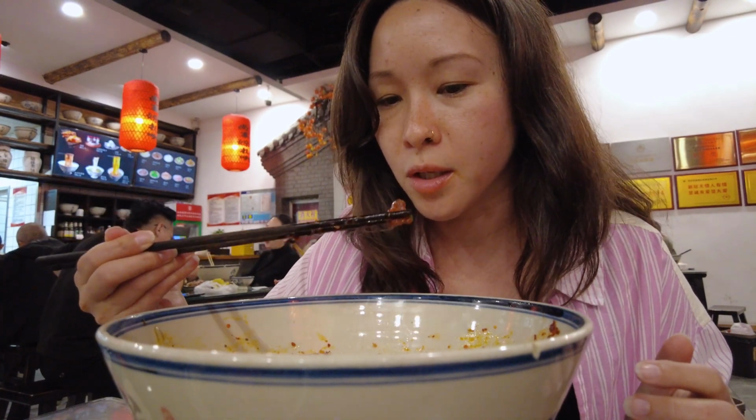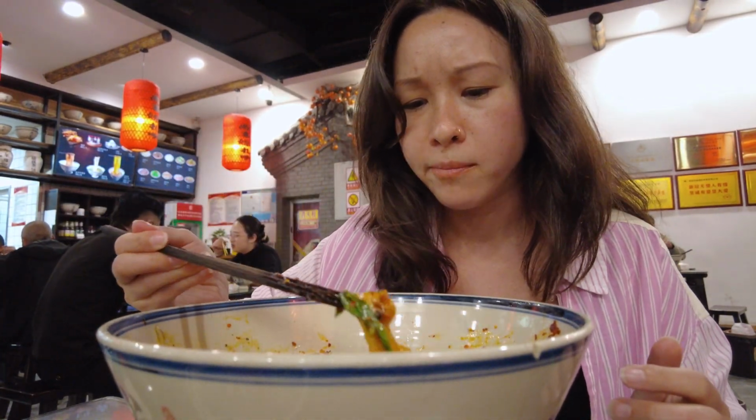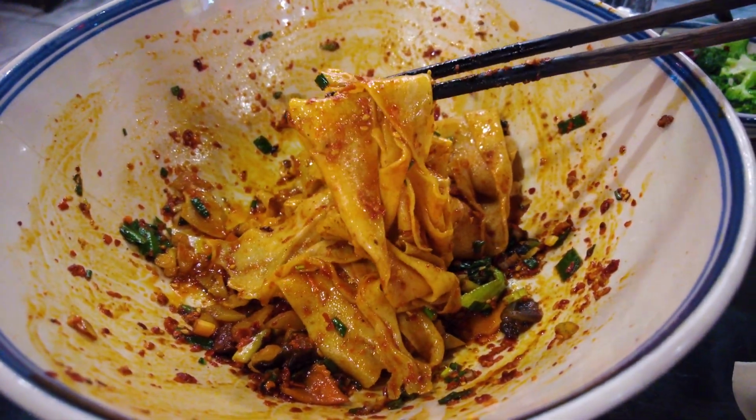Oh, the flavour is so good. There's so much fragrance from the chili, but it's not spicy. I mean, it's a little spicy, but barely. I would call this like an Aussie medium.